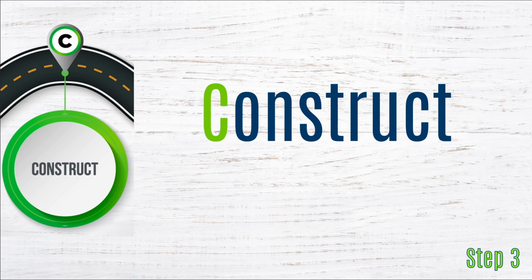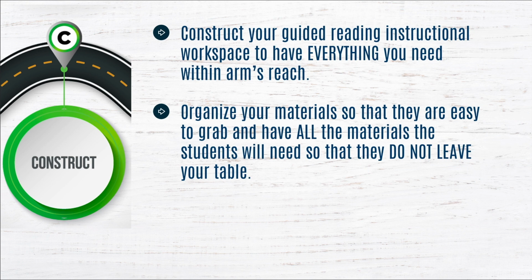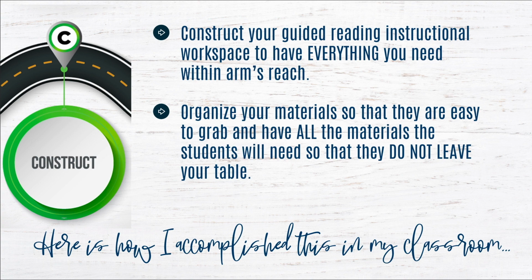When you're constructing, let's talk about what you're going to be constructing. You are going to be constructing your guided reading instructional workspace to have everything you need within arm's reach. You're also going to organize your materials so that they're easy to grab and you have all the materials the students will need so they do not leave your table. Let me talk about that very quickly before I go to the next slide.